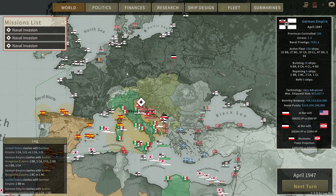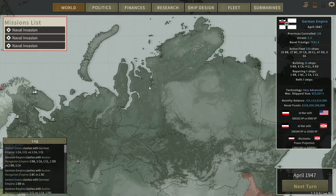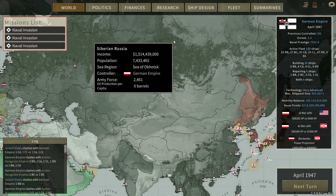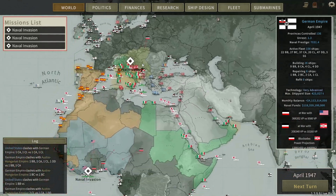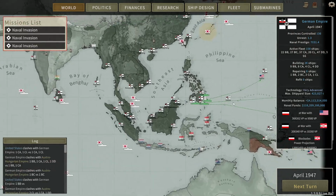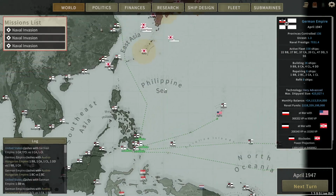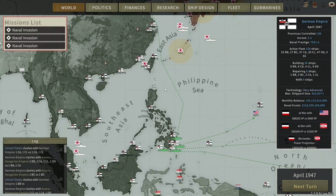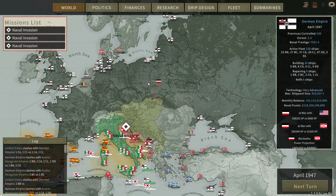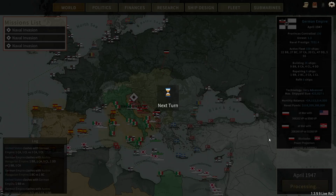And let's hope an army invasion into Austria can finally be launched. We did take Siberian Russia via a land invasion. And also East Philippines. So, yeah, that's good. Alright. Let's go to May and see what happens.